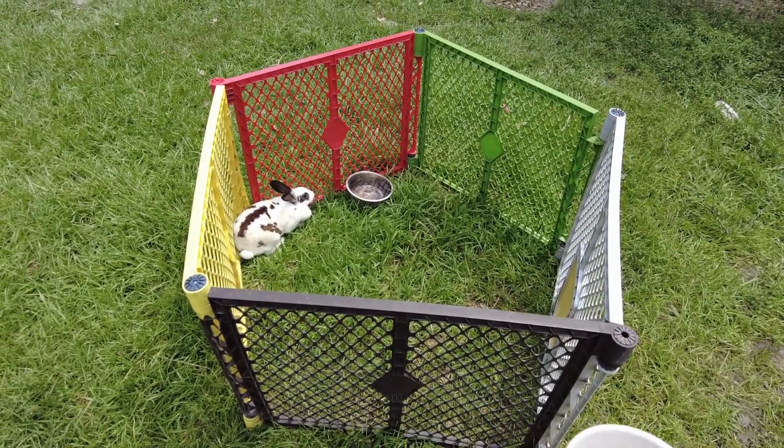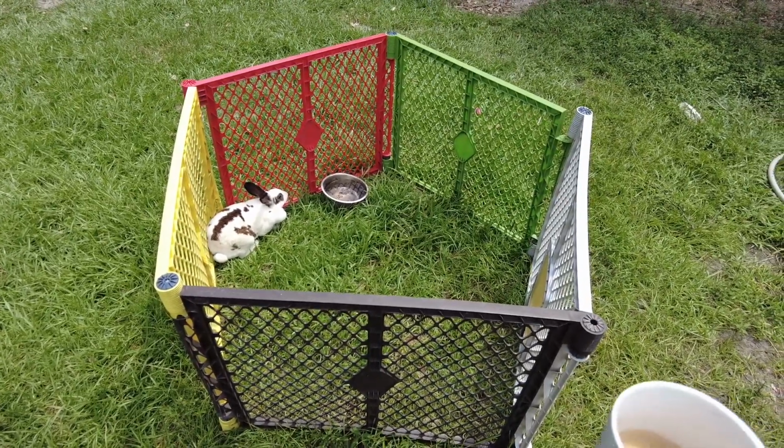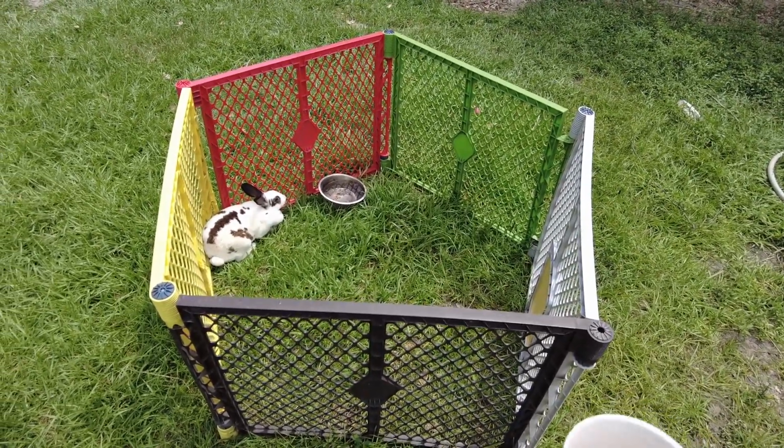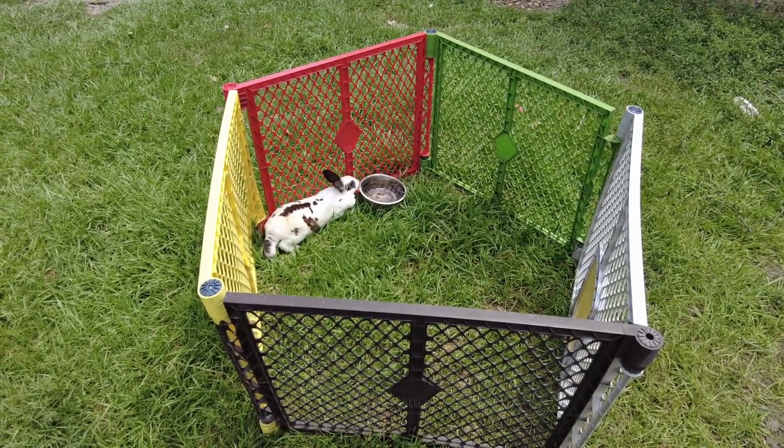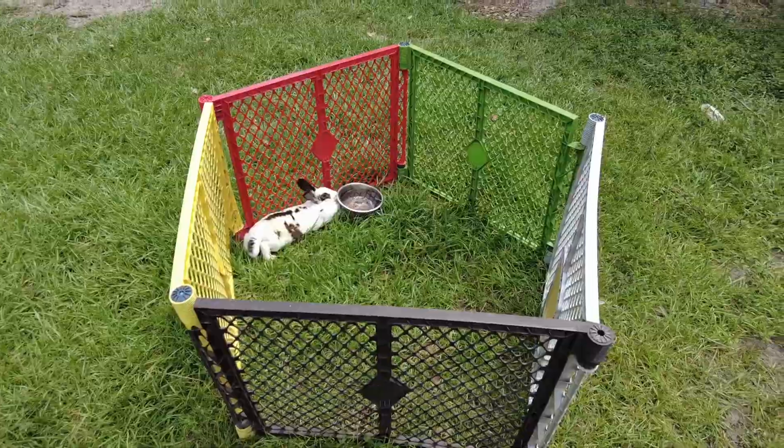Let me show you this rabbit because we're actually just getting into rabbitry. It's a small scale thing that isn't hard like chickens. If there's 2 things you want to start, I'll do a video on that as well. Probably chickens and rabbits. They don't take up a whole lot of room.